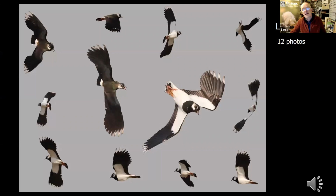And then another favourite sound of spring is the lapwing. Now this isn't a single photograph, this is a composite. And you're supposed to start up here top left and follow a spiral round and imagine calling.